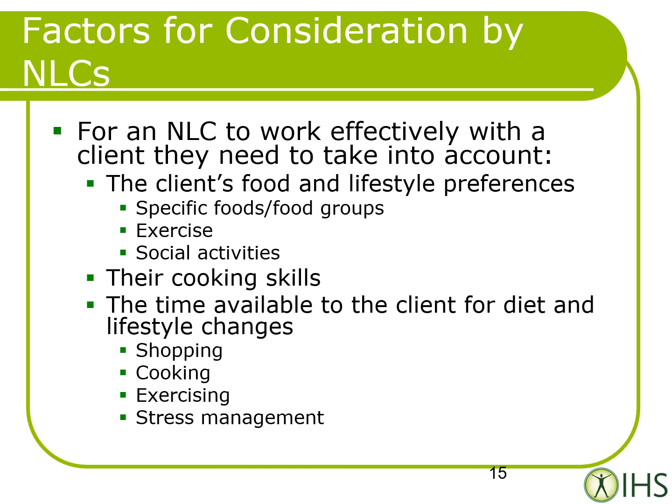So have they got time to shop, to cook? Have they got time to exercise? Have they got time for stress management, and so on? So these are all explored as part of your NLC training.